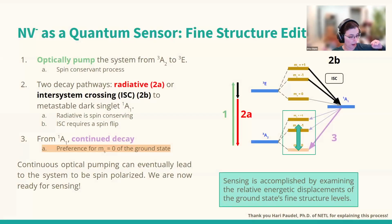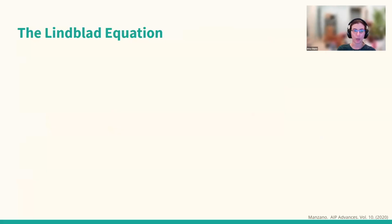Okay, so before I move on to what's next, we've set up our system. We have our ground state Hamiltonian, which would be true forever if it was never perturbed. But here we are perturbing it. We are applying a strain, a magnetic field, an electric field. Something is happening. How do we measure that mathematically? How do we put that into a computer? We use something called the Lindblad equation.